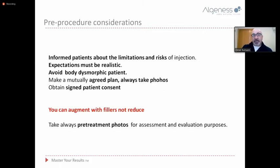Before the injections, we need to inform the patients about the limitations and the risks. What do I mean by limitations? In nose augmentation, you can augment the nose with Algeness, but you cannot reduce the nose with these fillers. So you have to inform your patients about their limitations, and the patient's expectation is really important. You need an agreed plan, and always take photos and signed patient consents.